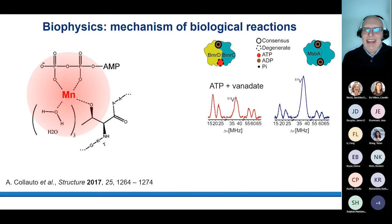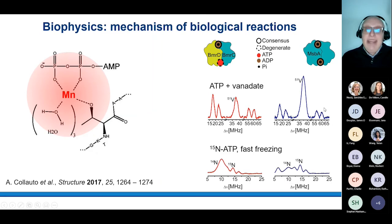The other one is actually non-catalytically active. Our vanadium 51 signal is much weaker. We're actually getting insights about the mechanism of this biological reaction. We can even go further by doing experiments with 15N-labeled ATP. Fast freezing, fast meaning with respect to the reaction time that we measured before with the phosphorus experiment.